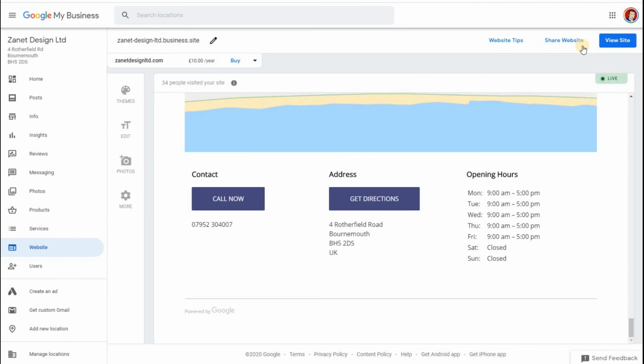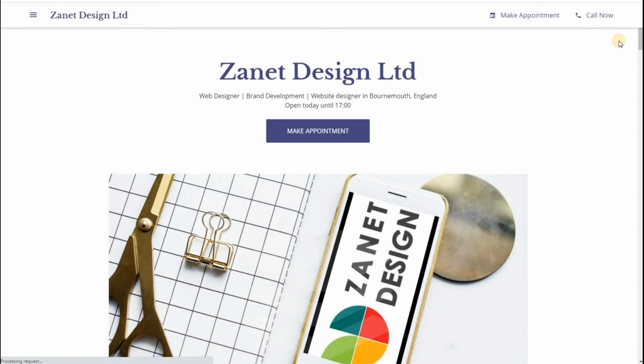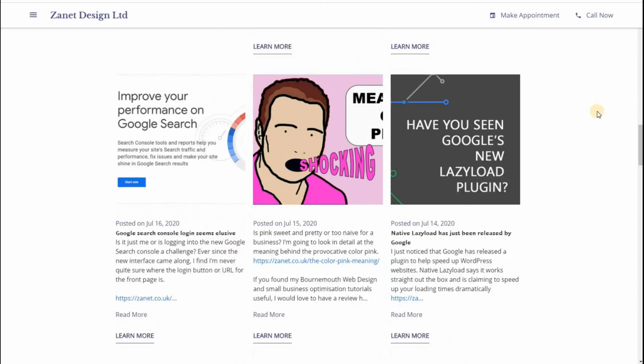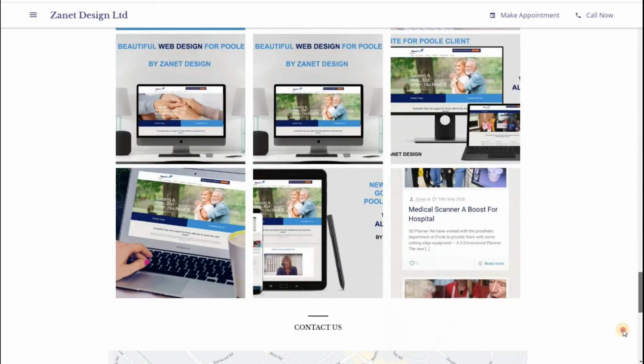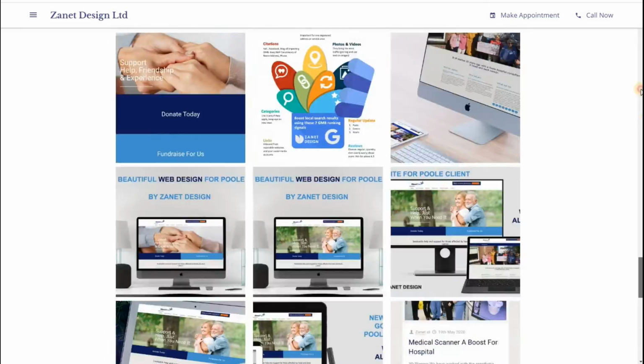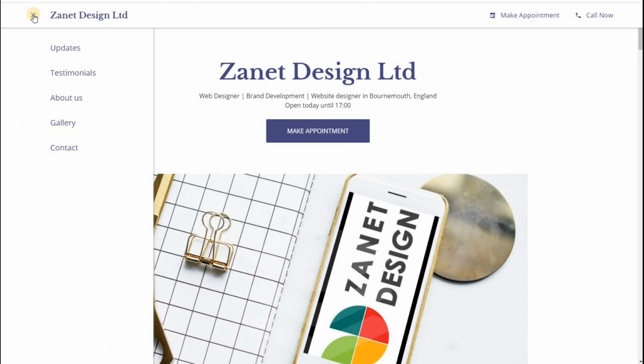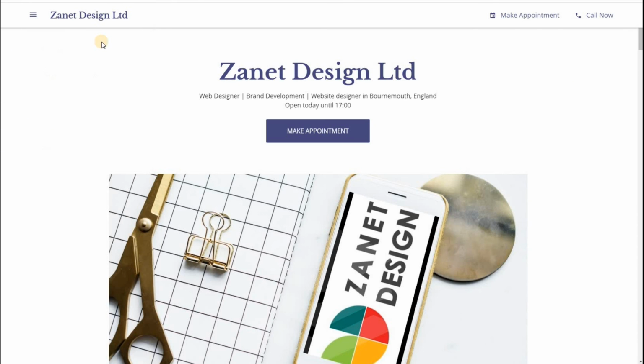And if you wanted to share the website, you can click on here where you can view the website. Again, it's a website that you can send people to if you wanted to at least have something to show initially. So a free website from Google, it's not particularly professional, but it does work and it's usable.